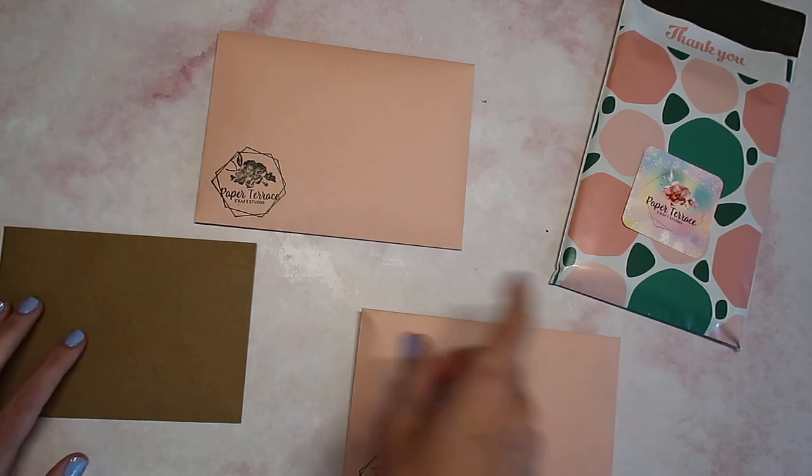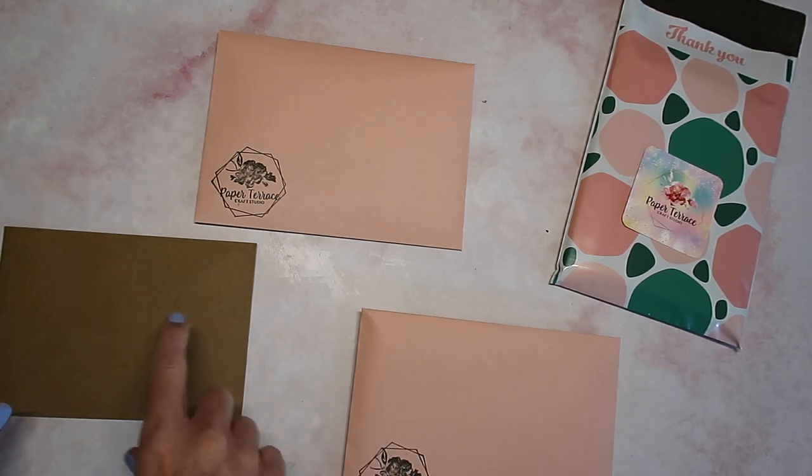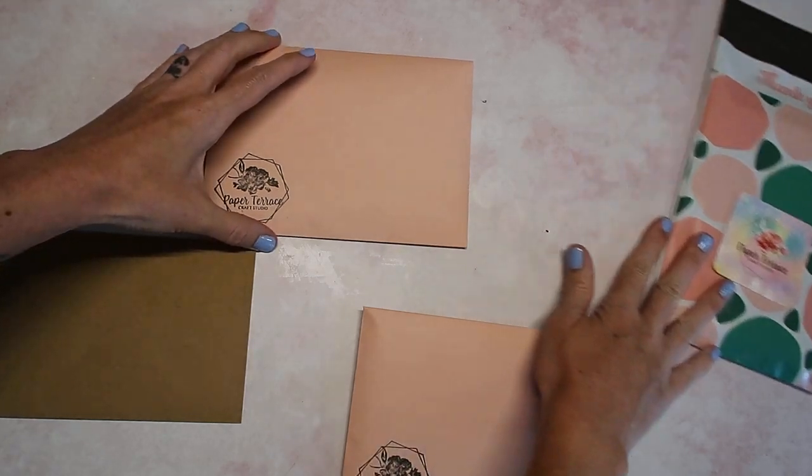And luckily for my patrons, one of the tiers is actually getting a stamp set included in their monthly rewards. So I'm going to talk a little bit more about what each is getting. I'm going to actually show you.